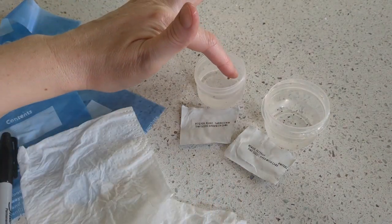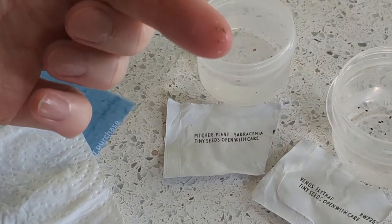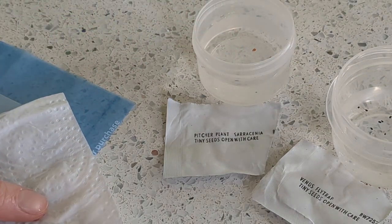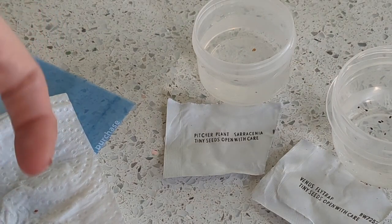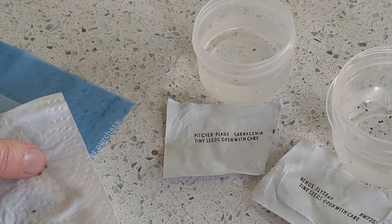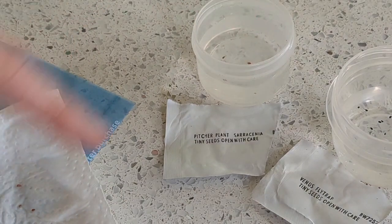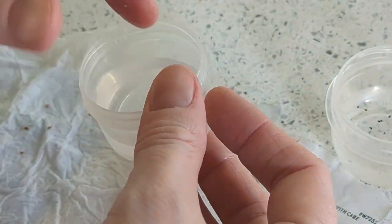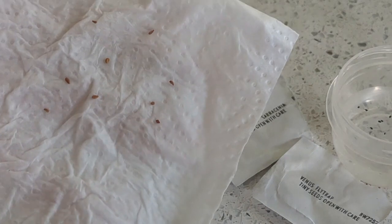As these gripped to my fingertips so easily earlier, I'm just using that to my advantage and dabbing them out with my fingertip. They really don't want to get off me, do they? I'm going to tip away a bit of the water. Got them all. So there they all are.